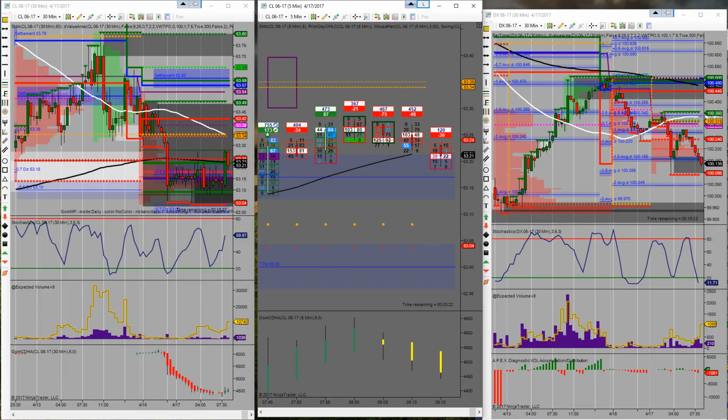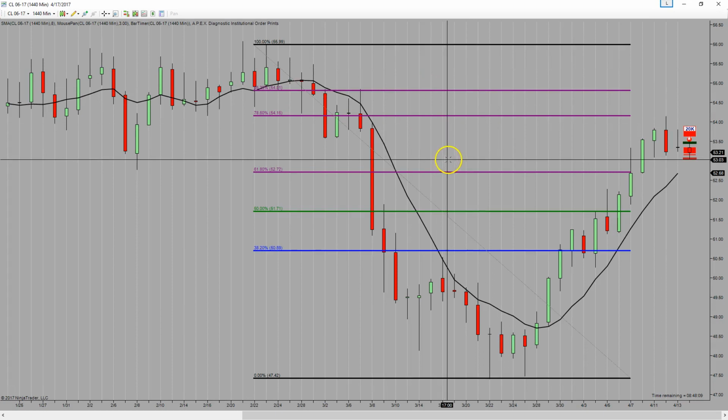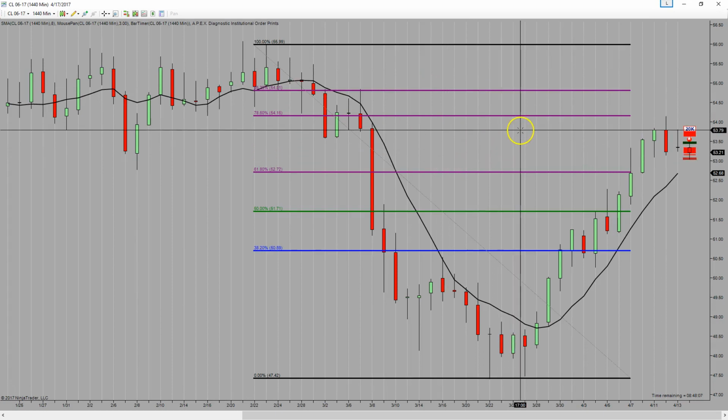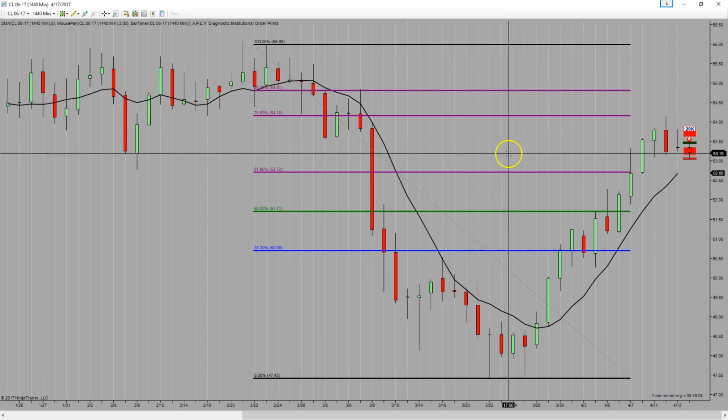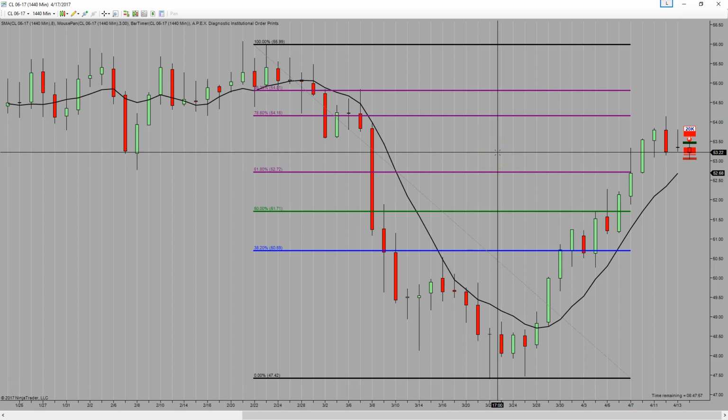So let's go over to the daily, and like a slight pullback going on right now. So I'll put my footprint chart on this one, just kind of see what volume looks like here. Something I haven't been paying attention on the 1440 for a bit now. So we shall see.